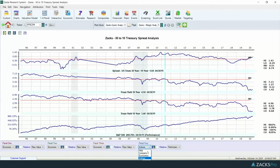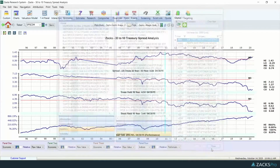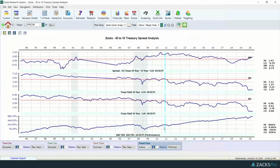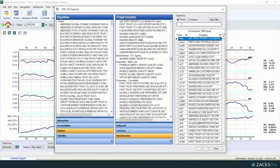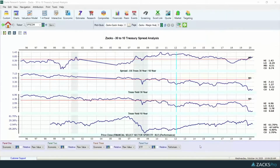And so what you need to do is come back down here to the ETF selection. I'll do that again just so you can see it really quickly. For panel 4, this is panel 1, 2, 3, 4. Again, we're doing this live. Come down here and change this to ETF and go ahead and just put the XLF in here, which is the financial sector spider. And now you'll see something that is much more meaningful relative to rates.